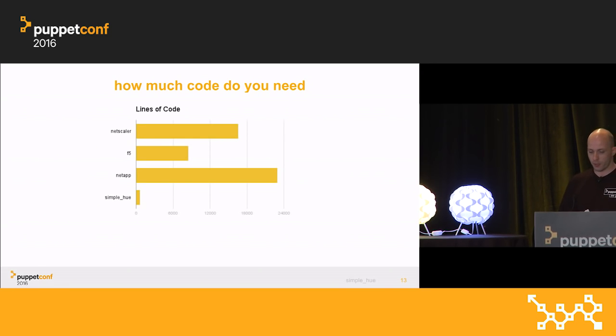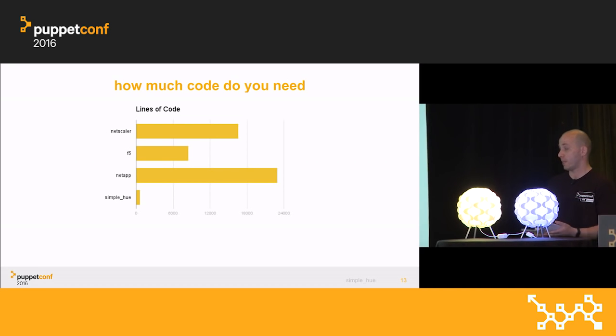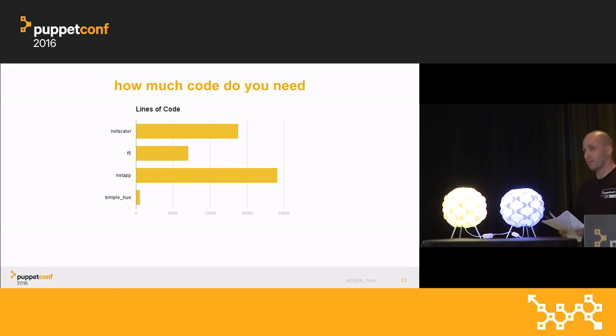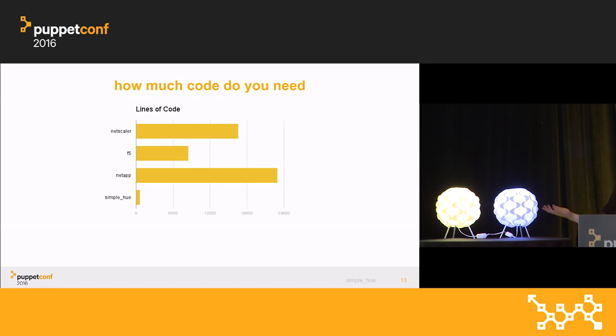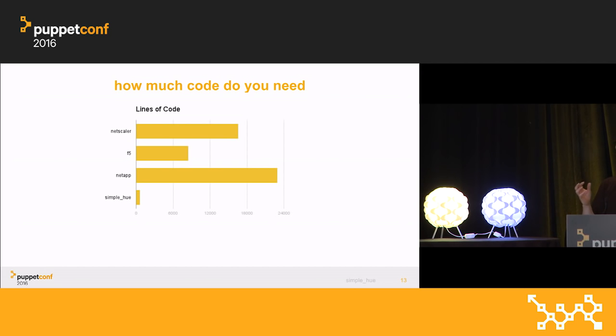The very next thing is, how simple will it actually be to puppetize this? If you look here, we can see that Netscaler has a whole lot of lines. F5 has a whole lot of lines. NetApp has a whole lot of lines. And my module has 648 lines of code. Now, what I will stress is, I think there's only maybe 48 lines of useful code in there. All the rest of it is things that you really should be doing to encourage users to use your module and also developers to work on your module. So that's things like documentation, spec tests, all the work that wraps around your module to make it easy to run.